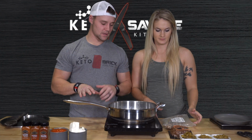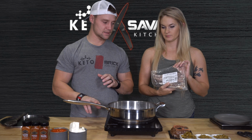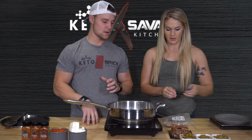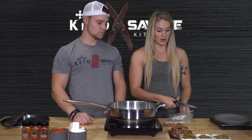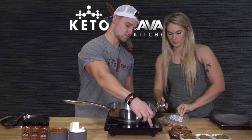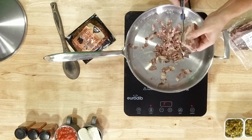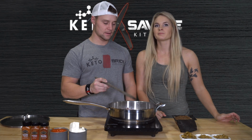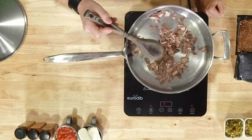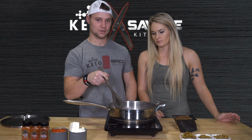So the first thing you're going to want to do is cook up your bacon and your chorizo. We've got an induction cooktop here with a stainless steel skillet, so we're just going to cook that up real good. I'm actually only going to do a 1/4 pound of the bacon, and the buffalo is a full pound, so I'm going to measure that real quick before I put it in there. Alright, we're cooking our bacon up first so it's a little crunchy before we add in the chorizo bison. But you can do this in whatever order you want. Main thing is just cook the meat.